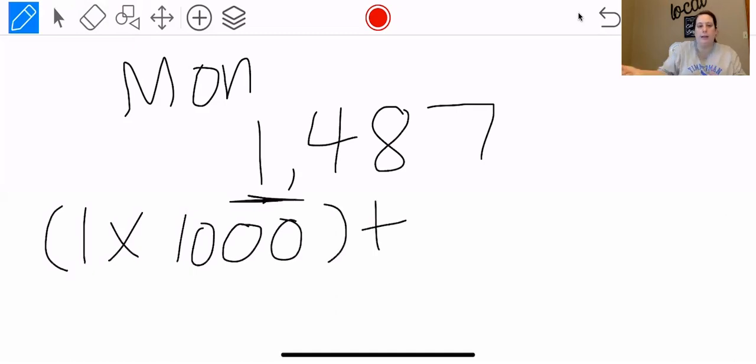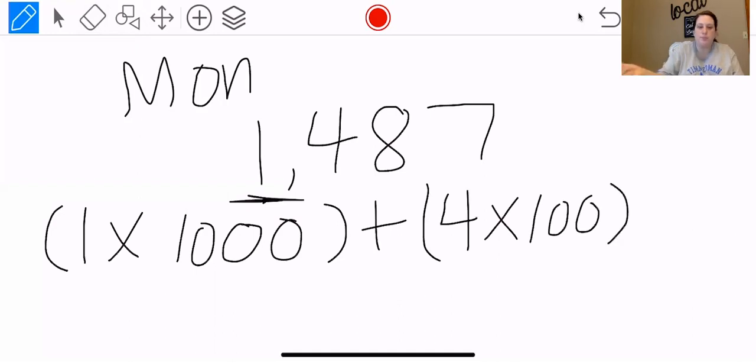And then I put a plus sign. Okay, then I look at 4. 4 is in the hundreds place and it has a value of 400. So to make that value, I say 4 times 100. I take the number right here, and then I multiply it by the place value. And then I do a plus sign. Then I look at the number 8. It's in the tens place, and the value is 80.